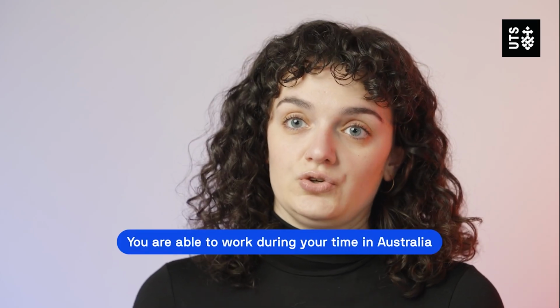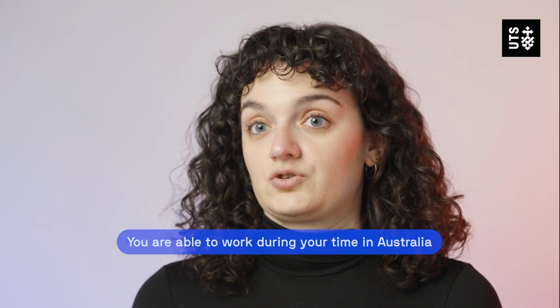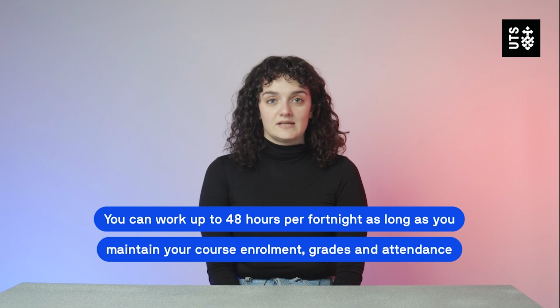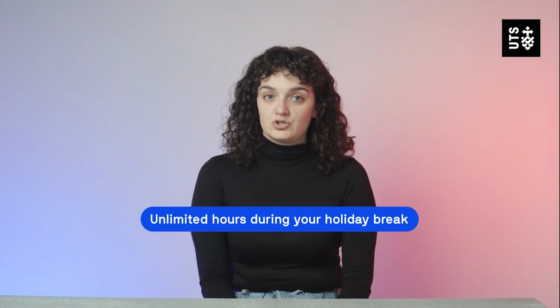As an international student, you are able to work during your time in Australia. Under the conditions of your student visa, you can work up to 48 hours per fortnight as long as you maintain your course enrolment, grades, and attendance. You can work unlimited hours during your holiday breaks. Visit the Department of Home Affairs website to check visa details and conditions, including work restrictions.